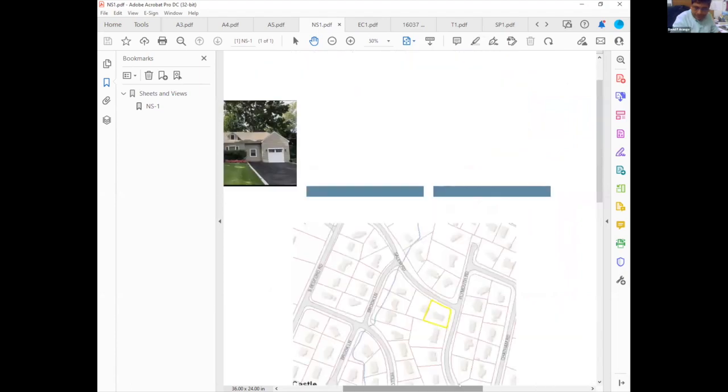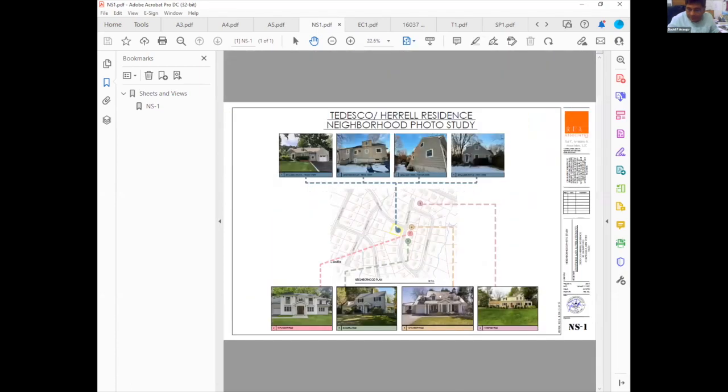Let me make the thing a little bit like that. Everyone see the screen? Yep. Okay, it's good. Perfect. Now we're going to the 4 plans.